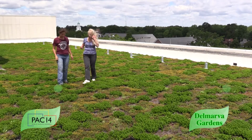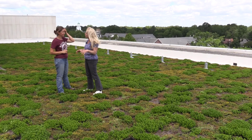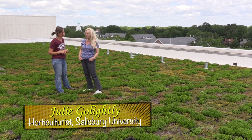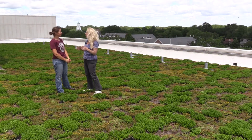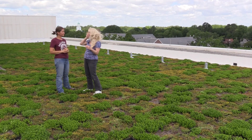Now, what I think is really neat about this is that you can see that the heat is a little bit more intense up here. But what time of year did they install this? This was installed late spring going into early summer, so it's been about a year. And when you think about that, when you buy a plant from the nursery, it is a water hog. It's a water junkie. It is, and so you have to wean it off all that water.